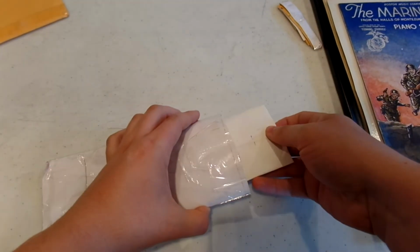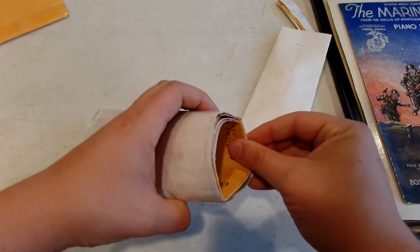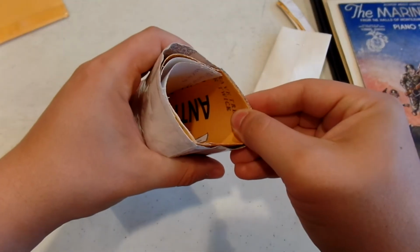Okay, is there anything else in there? No? Yeah, it doesn't look like it.